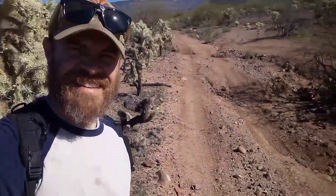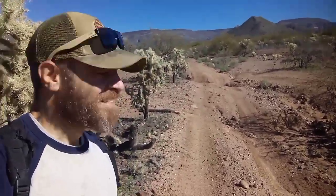Like I was saying, just hike down some roads like here. Very accessible road. I mean, maybe not too accessible, but you get the drift. Drive down some roads, find some cool rocks. What Arizona's got for you.